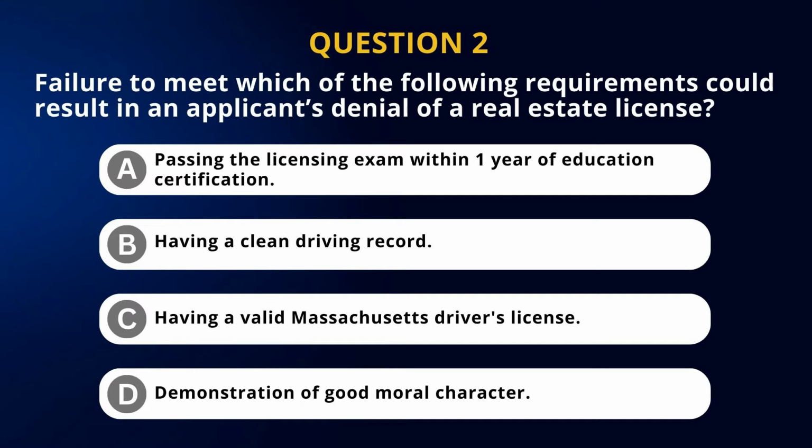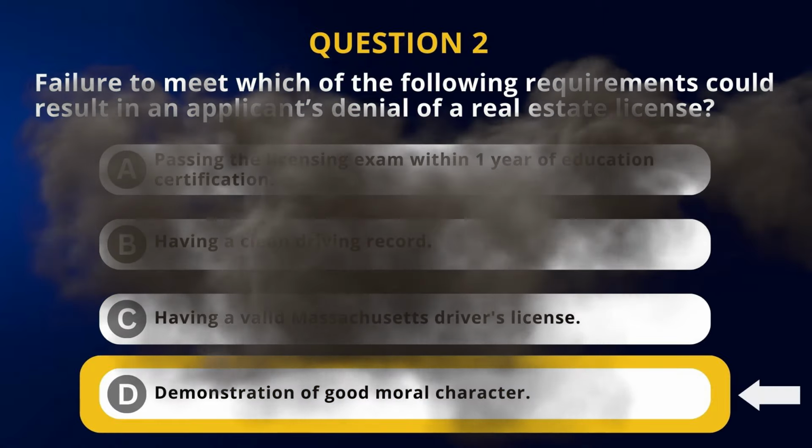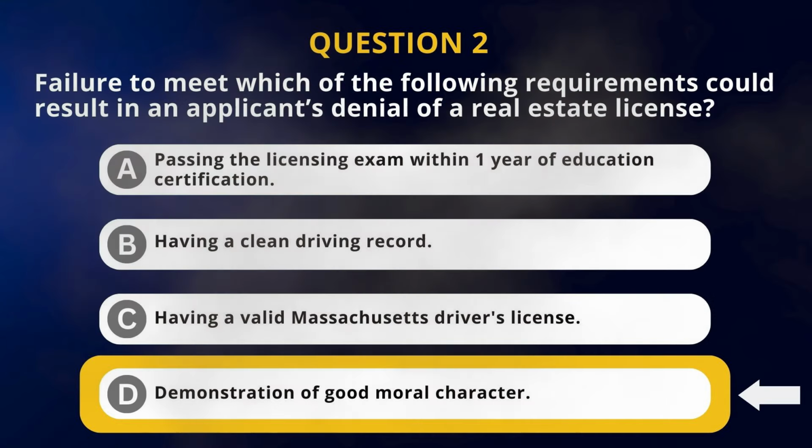Question number 2, failure to meet which of the following requirements could result in an applicant's denial of real estate license? And the answer is letter D, demonstration of good moral character.